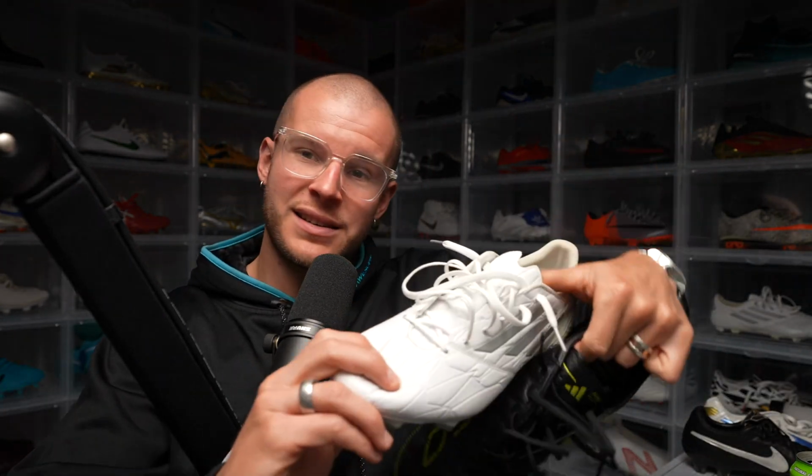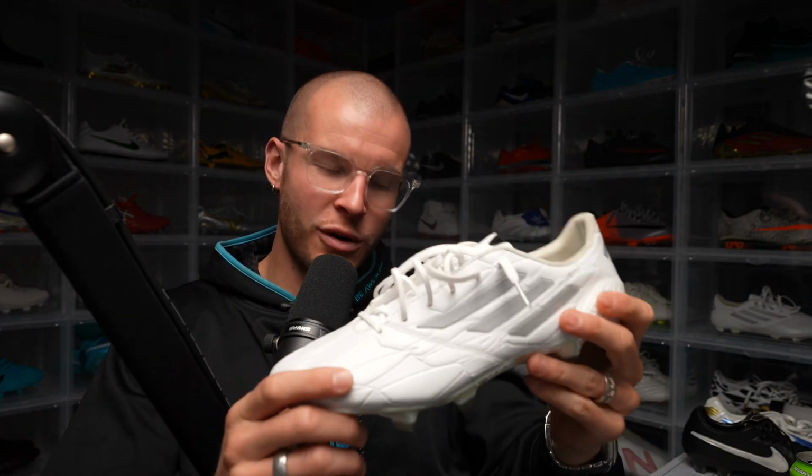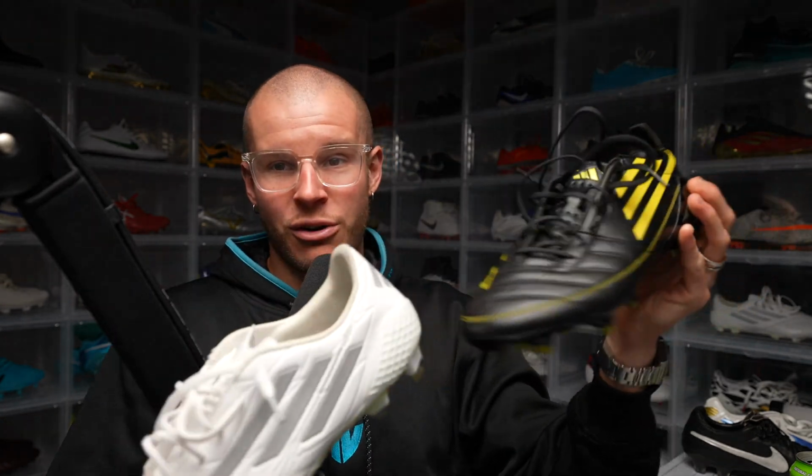Out of these, I think this is the winner of this boot comparison. But this is the one that I'm going to play in more because I like the fit of it and it just suits my foot so perfectly. Absolutely incredible football boots. If you can buy a pair of either, I would highly recommend it. And those are definitely two GOAT leather football boots, whether they're remakes or not.